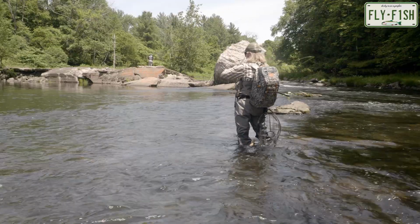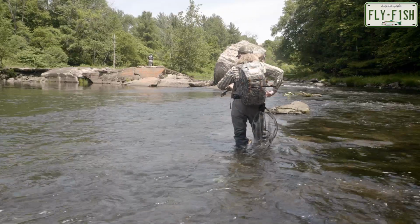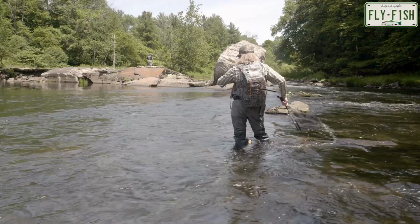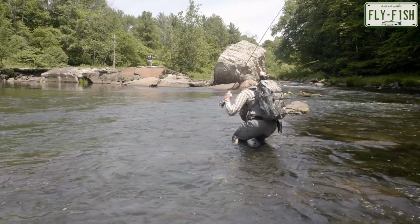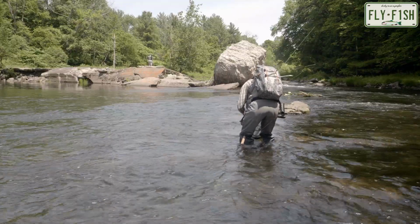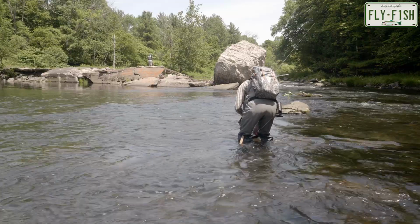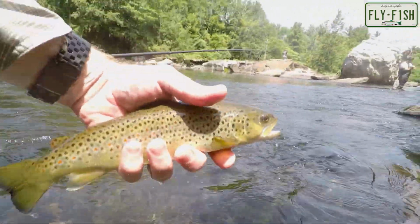Nice. Thread Frenchie brown again. Nice fish. Beautiful colors. Another beautiful brown.